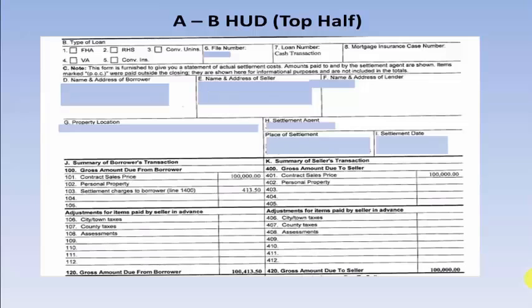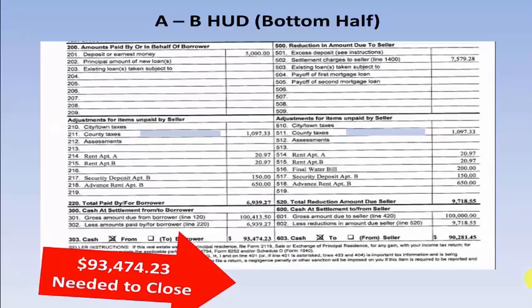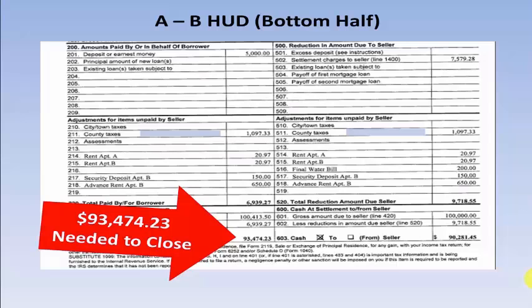So here's the HUD, top half again of the A to B, first leg of the HUD. The student paid $100,000 for the property. By the way, this is a duplex, as you'll be able to see in the upcoming bottom half of the HUD. So here's the bottom half of the HUD. Here's the things you know. $93,074.23 needed to close. Student did not have money to do it, so I funded as a transactional funding.